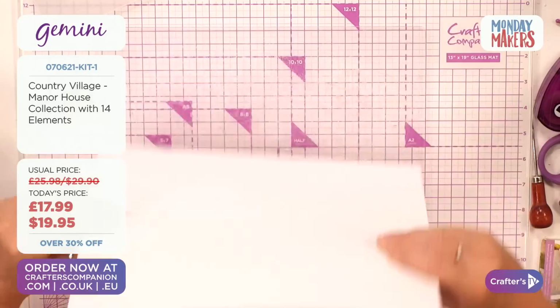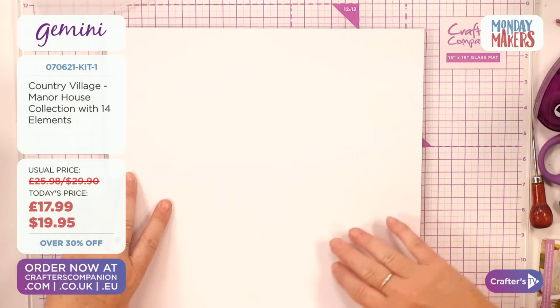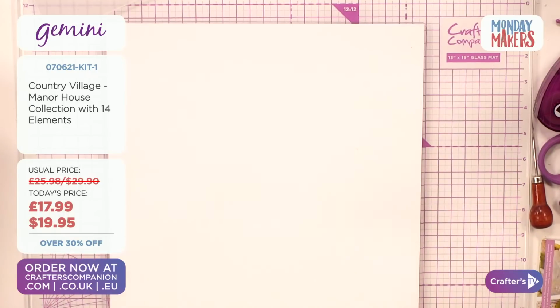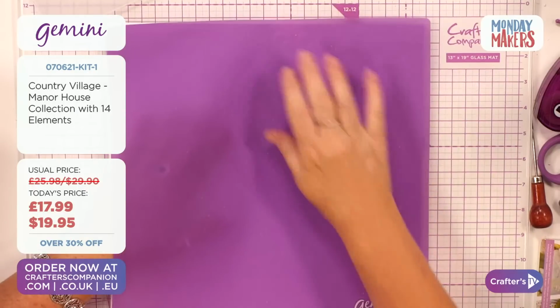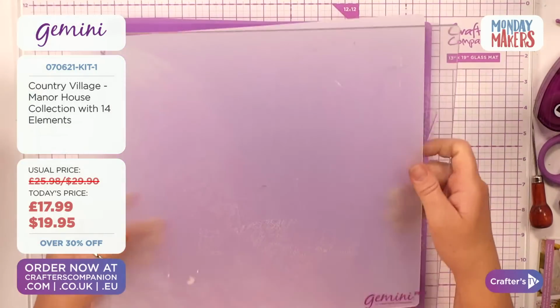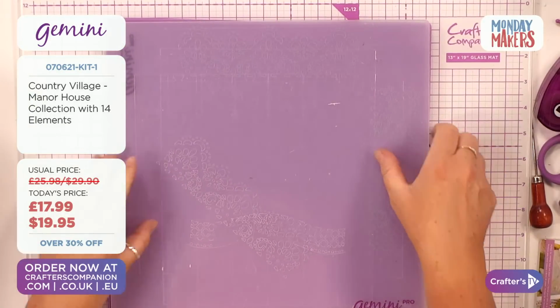What you then need to do is turn it over, because you have to always have your stencil pushing through, and then we're going to use our rubber mat. You're losing my words tonight. I'm getting all excited about these Gemini. So, yep, that's right. We don't need our magnetic shim.